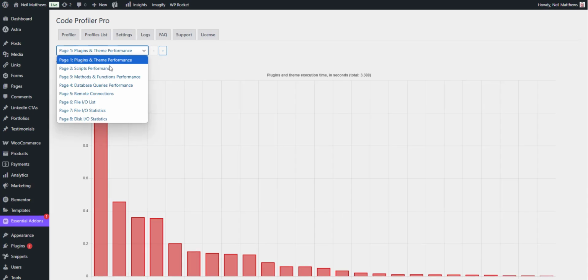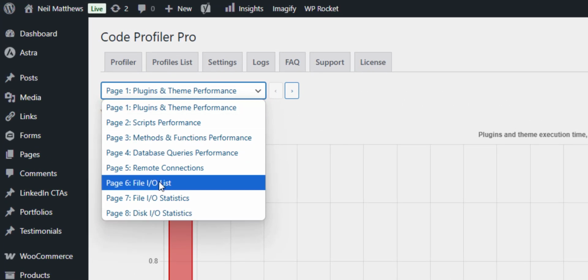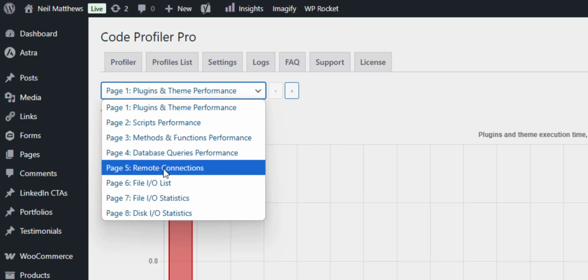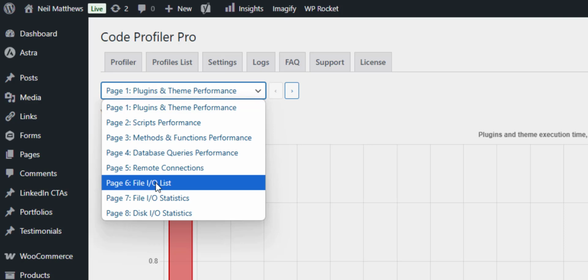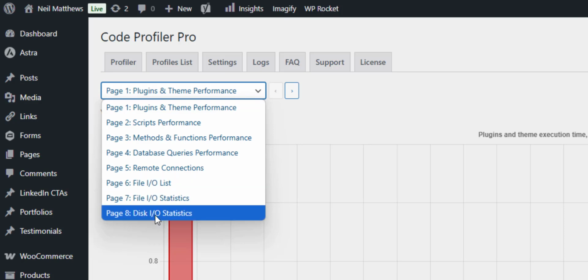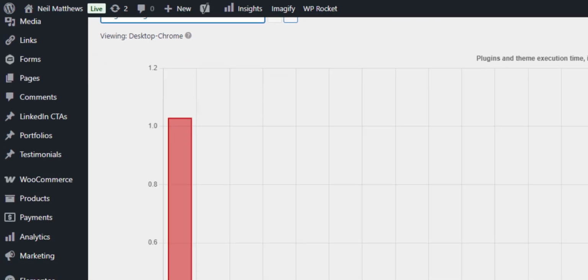So it gives me various options that I can look at. Going from the top to the bottom, we've got plugins, scripts, methods, database queries, remote connections. Now that's really useful, but I'll come to that in a minute. Disk I/O, not so much on my site, and file I/O. So let's look at the plugins.